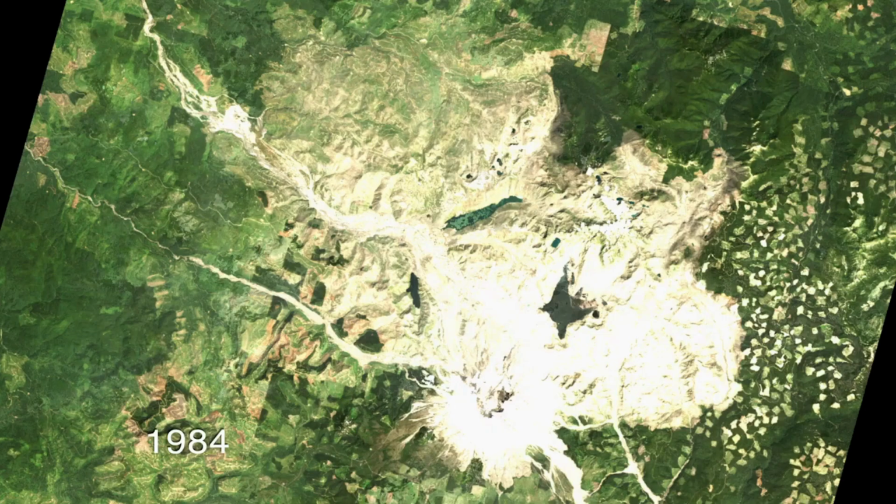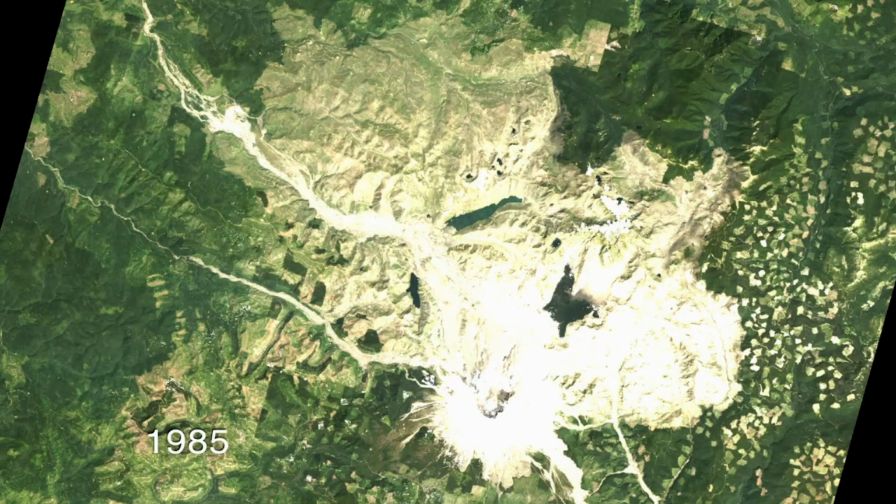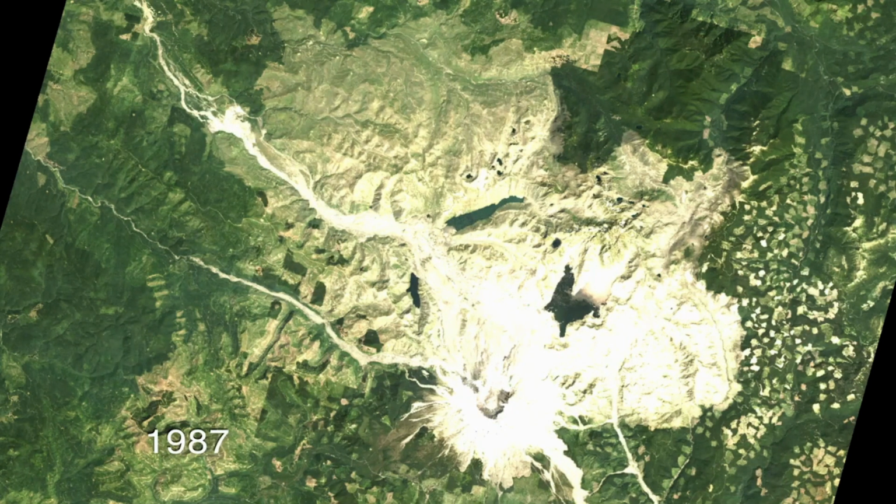In '84, the first thematic mapper, Landsat, was launched. So that really changes our ability to display this kind of image in something closer to true color. So it's much more intuitive. Green means green. So from this point forward, you can sort of visualize the encroaching greenness, which indicates the revegetating and reforesting areas after the eruption.